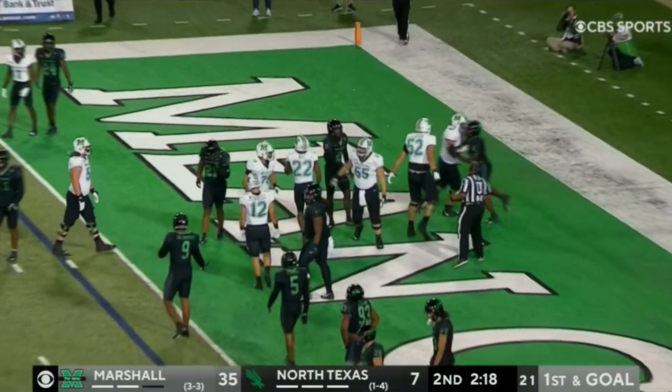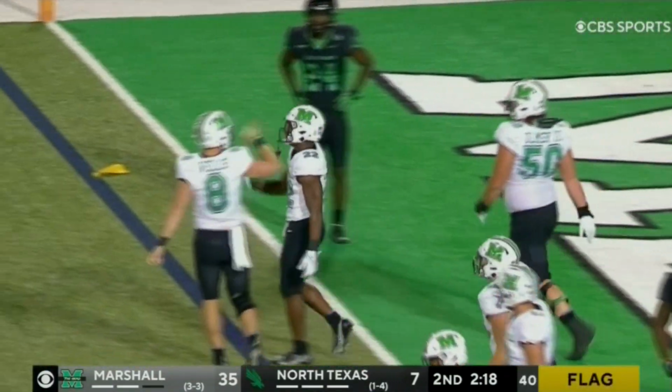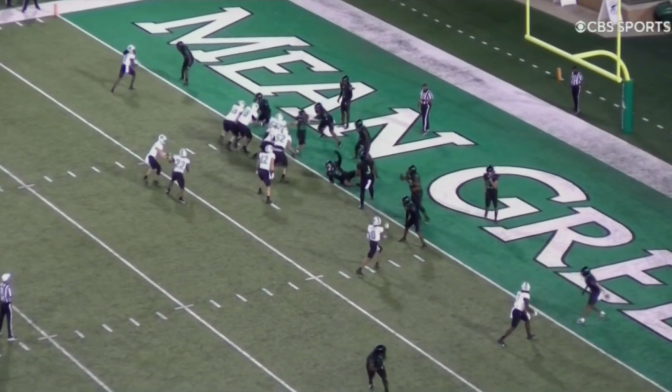And they gave it right back to him on the play. And there are flags everywhere. Now Lee's in the end zone. Marshall is celebrating. There are 5 flags in the end zone. Check themselves and come out and compete competitively in this second half.